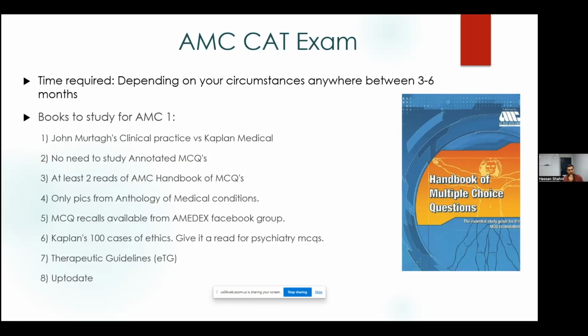And it's really handy because you don't want to learn an answer, you want to understand the logic behind that answer. And that's where I really like this book. I would really recommend it page to page, cover to cover, at least 2 reads of this AMC handbook, because it gives you a good grasp of what to expect in the exam.